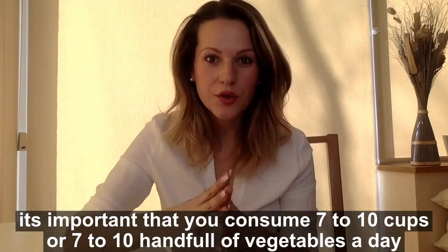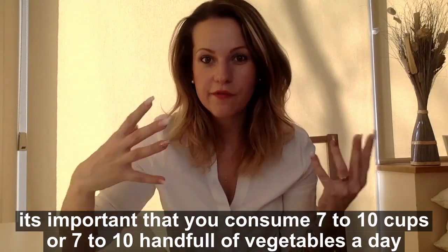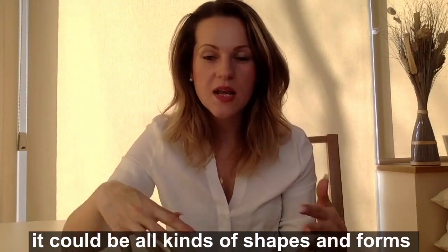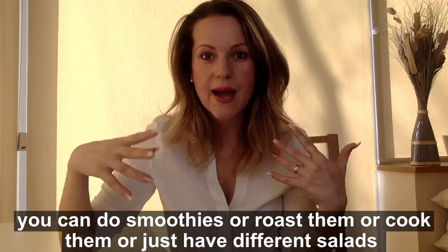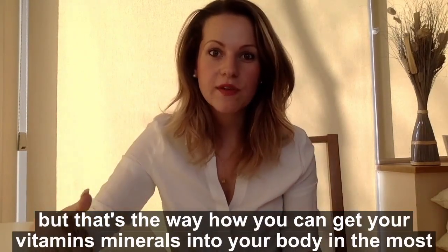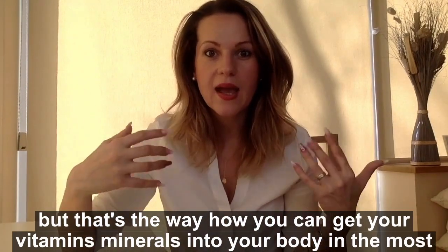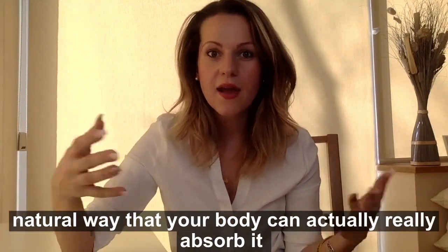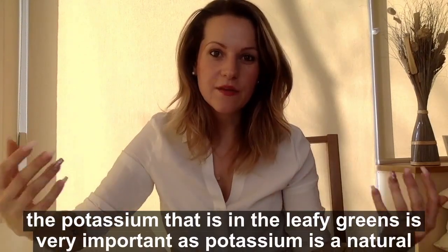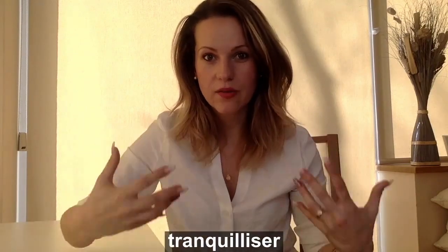It's important that you consume 7 to 10 cups or 7 to 10 handfuls of vegetables a day. It could be in all kinds of shapes and forms. You can do smoothies or roast them or cook them or just have different salads, but that's the way you can get your vitamins and minerals into your body in the most natural way, that your body can actually really absorb. The potassium that is in the leafy greens is very important, as potassium is a natural tranquilizer.